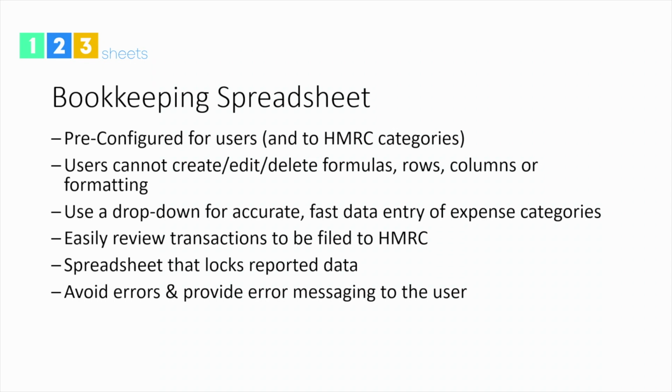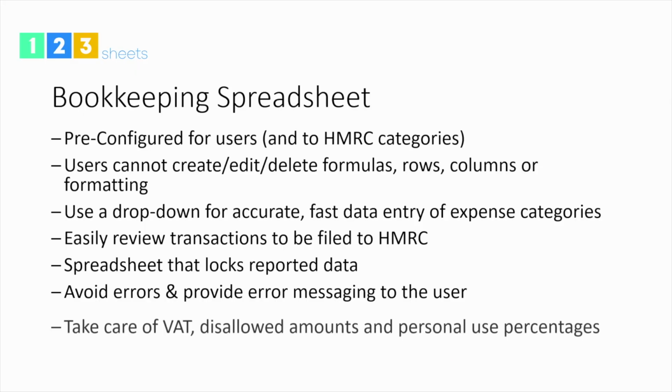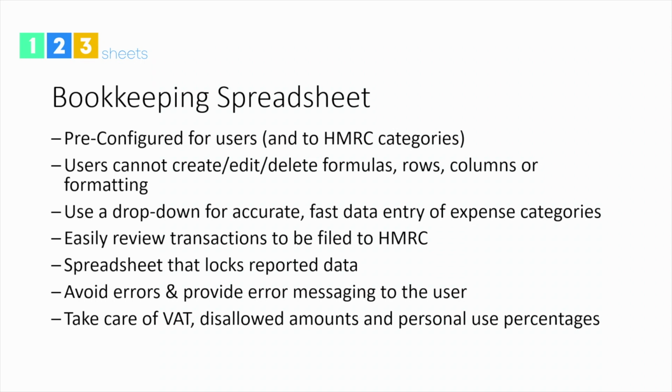A good spreadsheet will also avoid errors and provide error messaging. So if the user, for example, hasn't categorized something, there's a big giant red message that comes up to say, you need to go down to cell such and such because you haven't filled that in. Maybe there's a date missing or the date's outside the accounting period. You also potentially want to have a spreadsheet that takes care of the VAT filing and obviously have a bit of capability for disallowable amounts and personal expense usages.